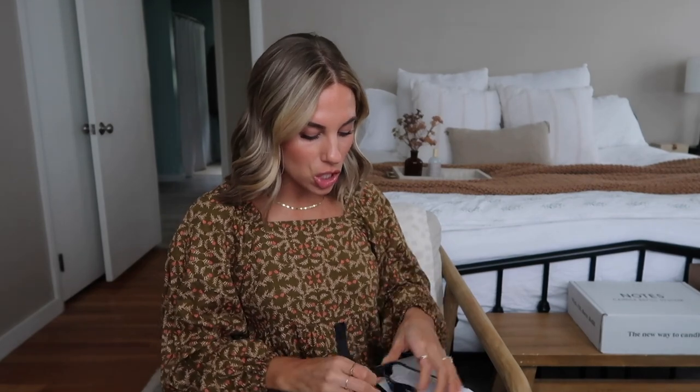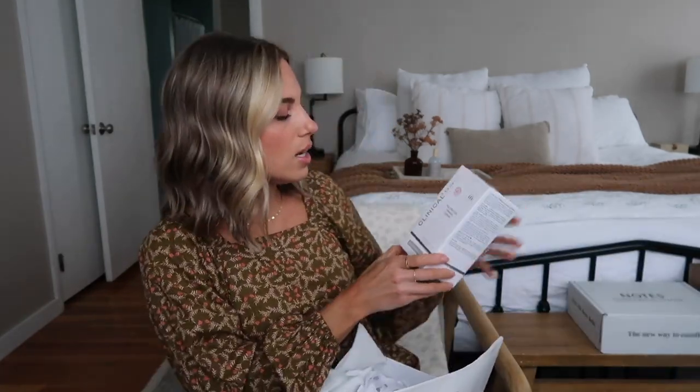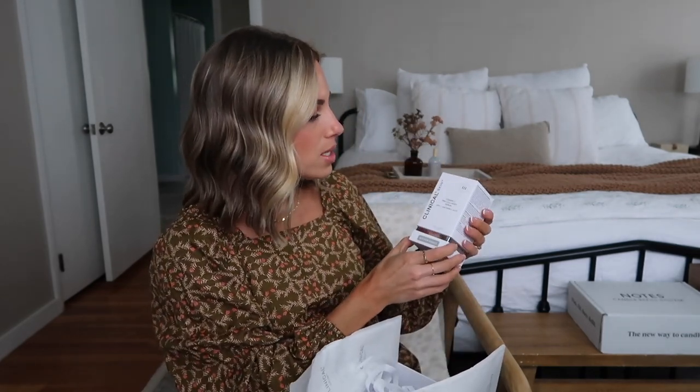Okay, next I got this box from Clinical Skin, and can we just talk about the packaging? It looks so nice and chic. So let's open this up. Wow, the packaging is really, really nice. First thing in here that I see is the Polypeptide Firming Serum. Sounds really nice. This packaging just looks luxurious. I don't even know how much the skincare costs, but wow. Next in here, I see the Vitamin C Pro Collagen Serum.